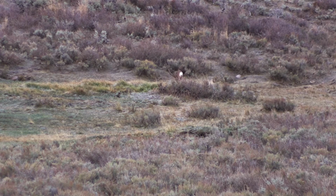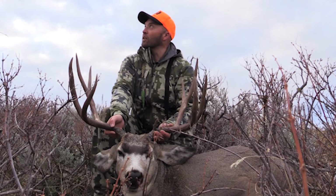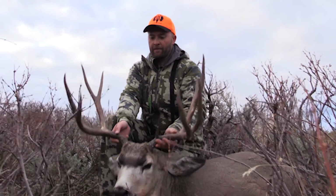Yeah, good buck. This is actually the third time we were on him, I believe. Definitely the second time, but I believe it was the third time. Third time's a charm. Had the opportunity to take this nice buck, so couldn't be any happier. Awesome 4x4 buck in southwest Wyoming. Thank you so much again, Brett. Welcome. Good job. My pleasure.